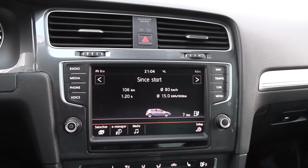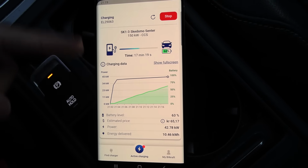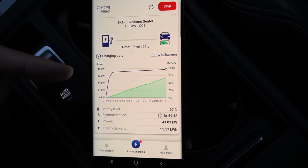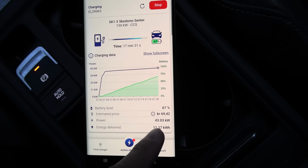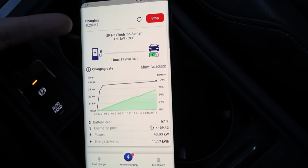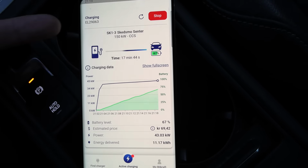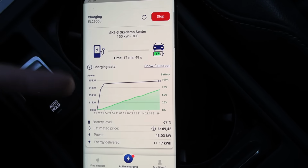Okay, and now let's calculate some stuff. You see, this is pretty nice. This is the Bilkraft app. It used to be BKK, and now it's Ioniq, and then the app is called, yeah, a different name. I don't know why, but anyway, you can see here, charging speed, 43 kilowatt. And lots of stats here, also 67%. Okay, the EL, you have to add the car to the profile, so it doesn't matter really. But you see, this is then done via the charge point operator's back end.